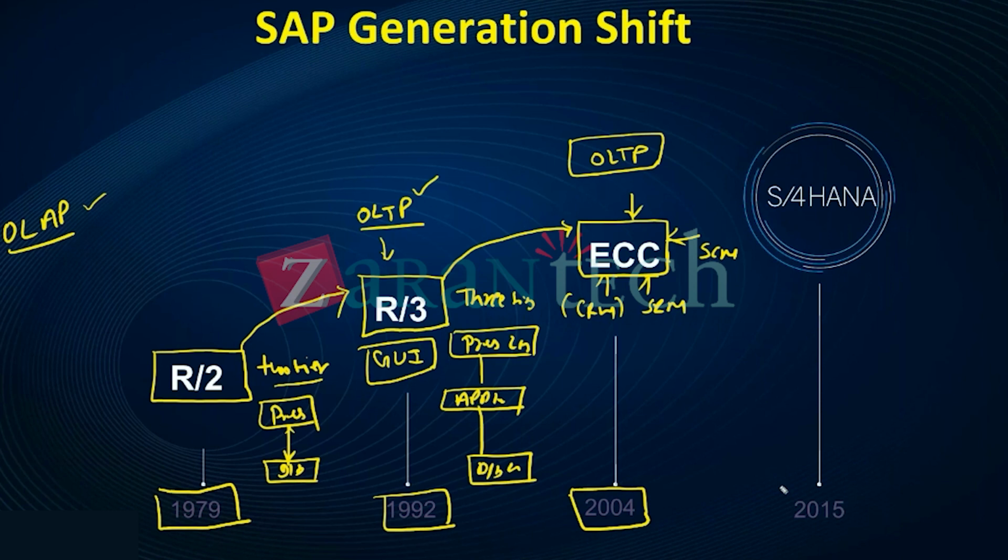Now, when we compare the shifts SAP made from the 1970s till 2000, from R2 to R3 and ECC, the biggest shift of all is in 2015, when SAP moved to SAP S4 HANA. So why is this the biggest shift? This is the biggest shift because SAP S4 HANA only works with the HANA database.